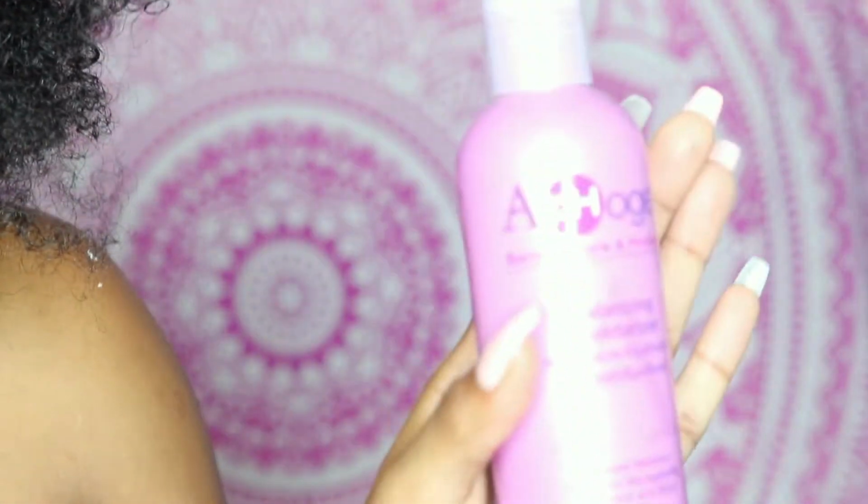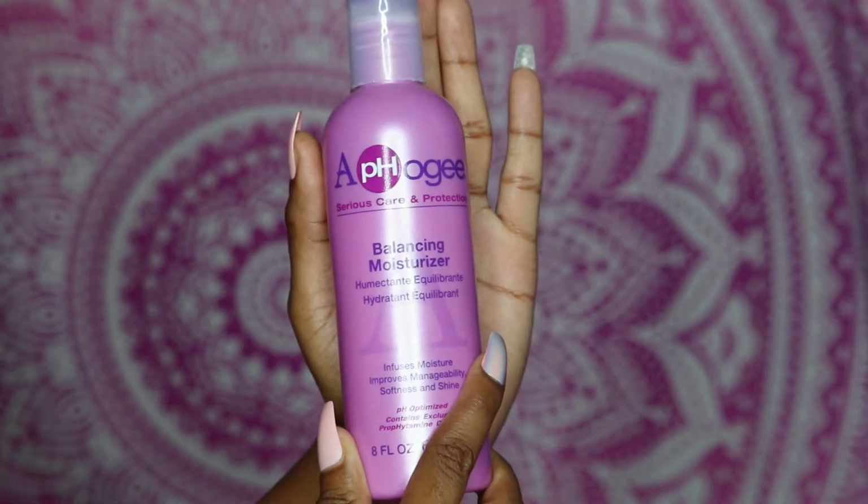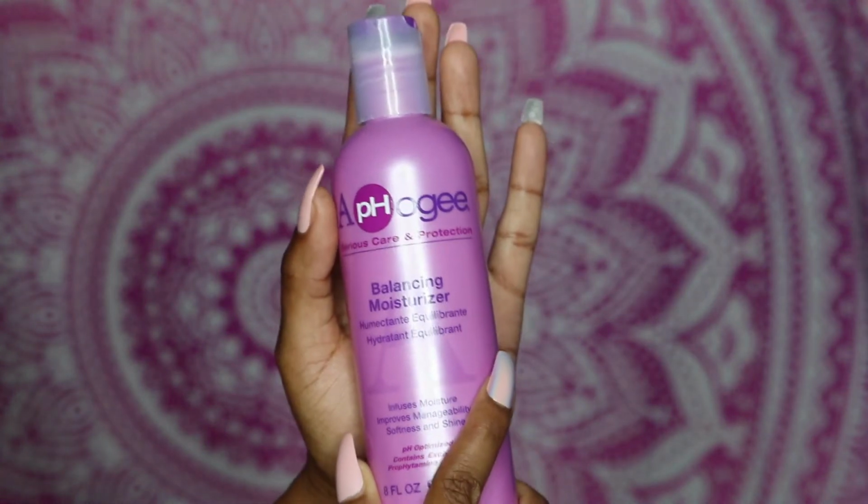So this is actually the balancing moisturizer, right? The point of this is to put the moisture back in your hair after you add all of that protein. So this is actually gonna make your curls bounce back, honey, and it smells amazing.